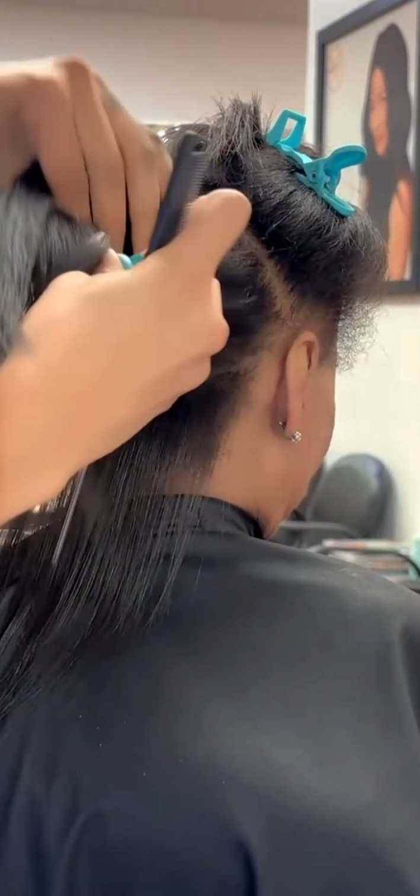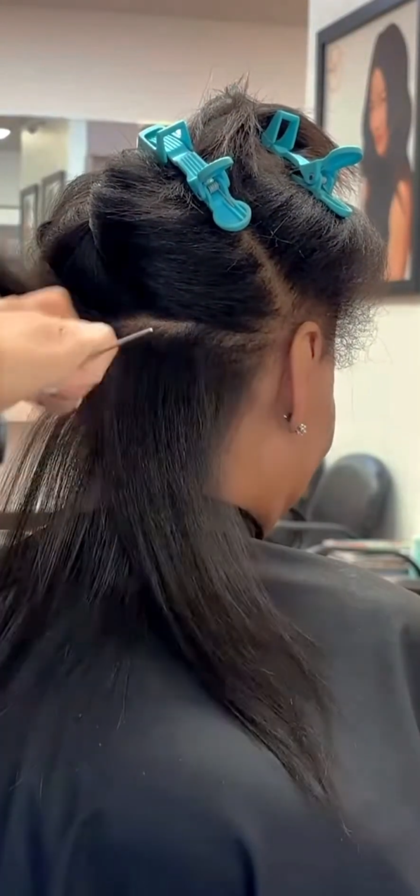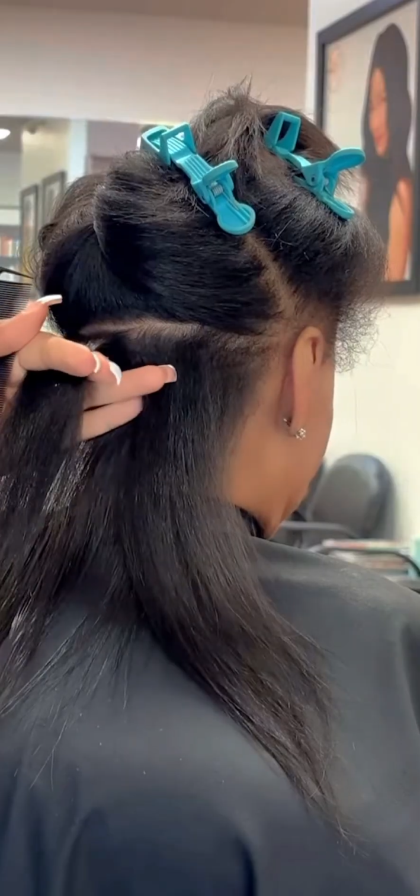If you don't cut them off, the breakage will continue to split up the hair shaft and you are not going to be able to retain length. You're going to look up and half of your hair is going to be limp and is going to not be alive.